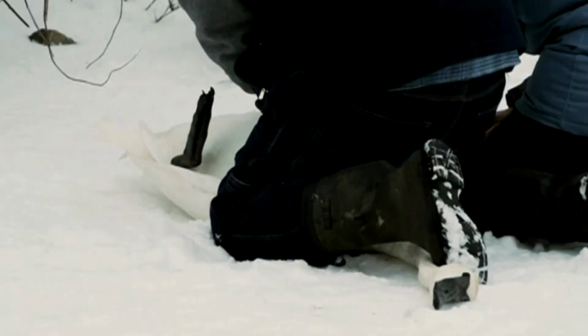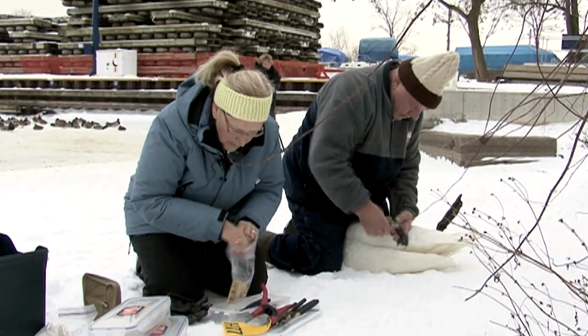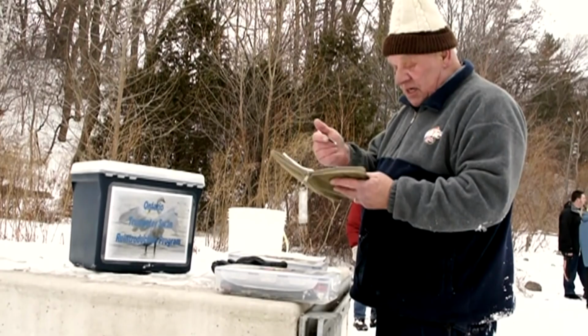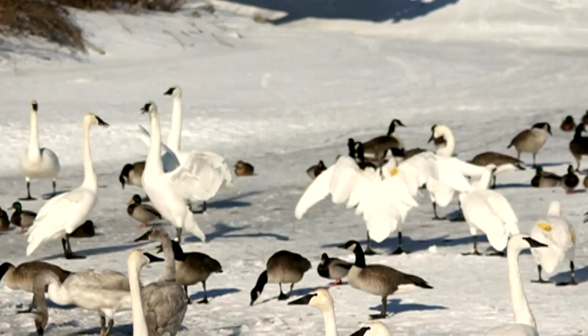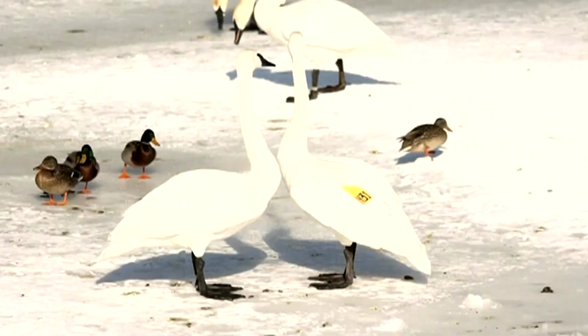Because we're here so much, they know us, year after year. But when they come in without a band or a tag, they're from the wild. They've picked up with the migrating flock. So we keep track of them through these wing tag numbers. You know what's interesting? When you keep these kinds of records, you can look at last year's records and it'll say so-and-so arrived at such and such a date. And within a few days, that same bird will show up with his family. And you know who they are because they're tagged. And they're so family-oriented.